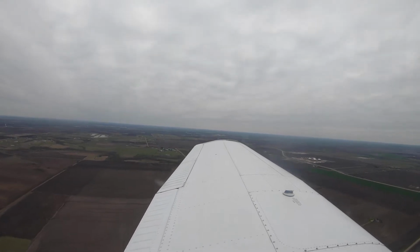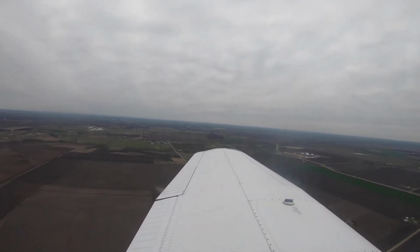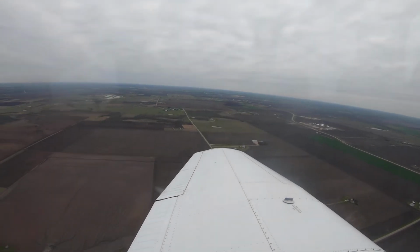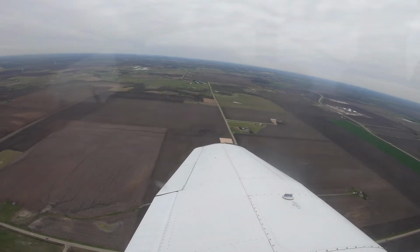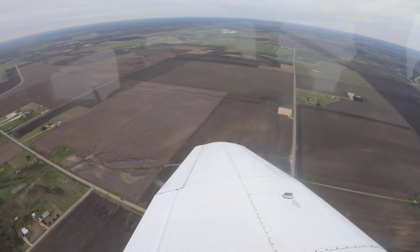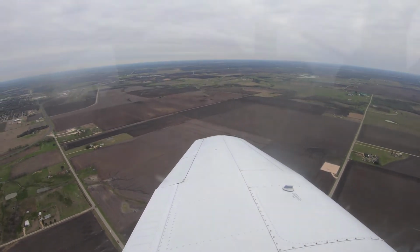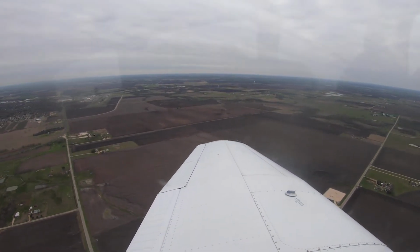Pretty fast though, right? So I can probably go ahead and turn. Yeah, probably alright. Taylor traffic, Archer 43954, turning left, crosswind, runway 35, touch and go, Taylor traffic. It just looked like he was a little bit too close to us. He came in close, like he wasn't paying attention, minding his own business. On the downwind now.